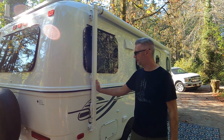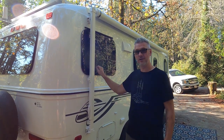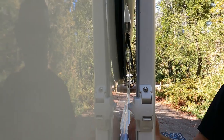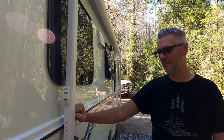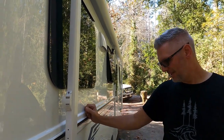The only thing you have to be aware of is when you have the frameless windows and you pack up, make sure this window is all the way in and closed, because this arm could hit the window, and some people crack the window that way. But you just have to be aware of that. It's something you get used to. The people with framed windows, of course, don't have to think about this, but we just love these windows.